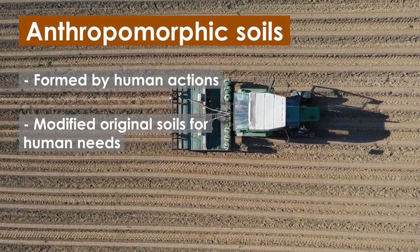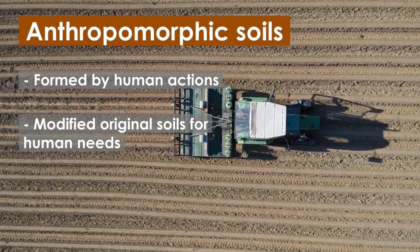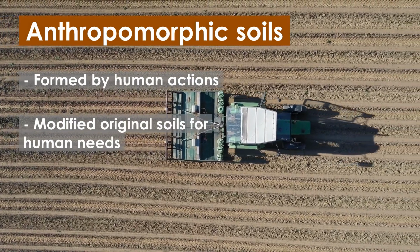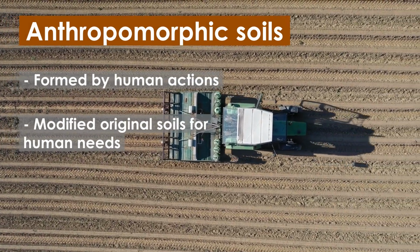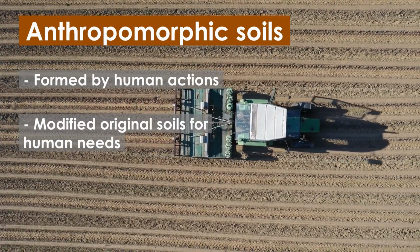Anthropomorphic soils are formed due to the influence of the human factor. People often use various chemicals for their needs in order to adapt the soil to their purposes. In that case, they are changing the original soil structure while creating a new modified one.